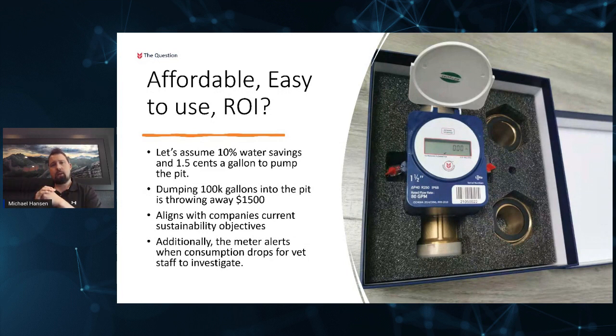Additionally, we have alarms for lower limits. So if water consumption drops, we can send vets like Dr. Johnson a text message and say, hey, there's probably early clinical signs. Let's check it out. And that's the magic of smart farming.